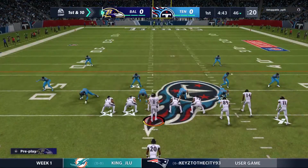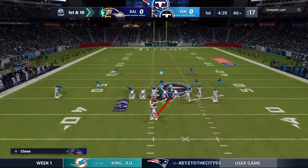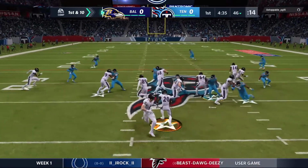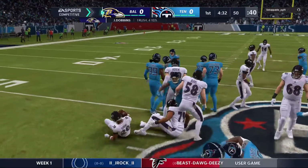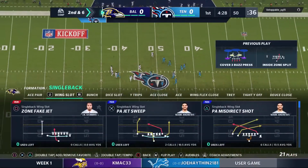A big hitter to start the drive has him up near midfield here for 1st and 10. First carry for the former Buckeye, J.K. Dobbins. And he works his way forward for about 4 up to the midfield stripe.